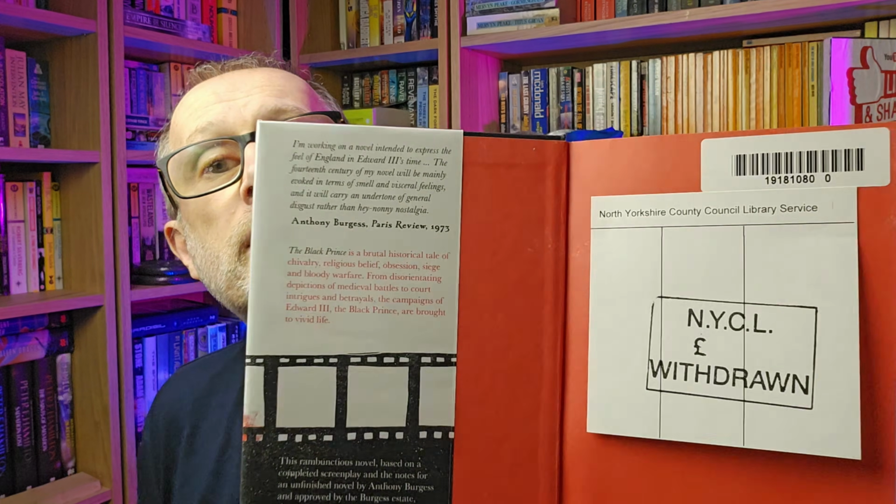So Anthony Burgess, of course, wrote the screenplay to A Clockwork Orange, amongst other things, as well as the original novel, A Clockwork Orange, of course. So that is... it's an ex-library book, and look at that, nobody borrowed it. How sad. So I will be the first person to read this, I think. So it's not science fiction, but I do like a historical novel from time to time.